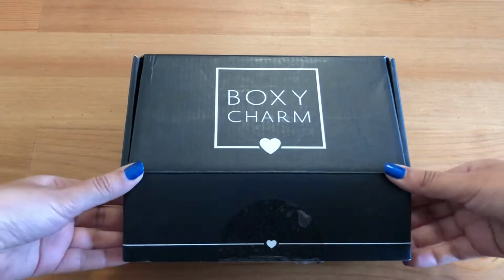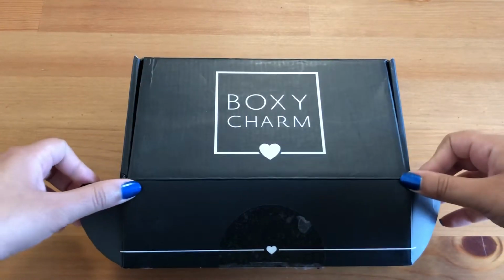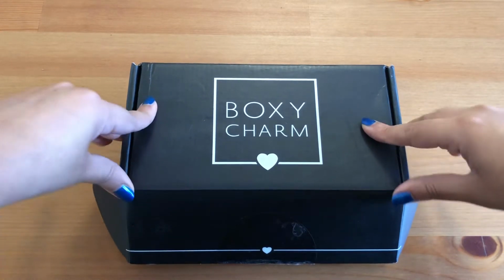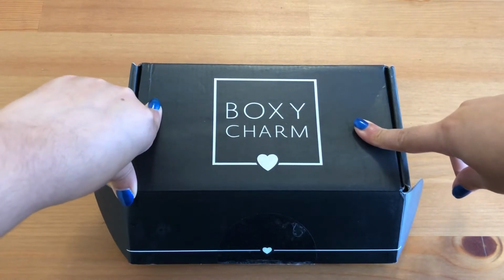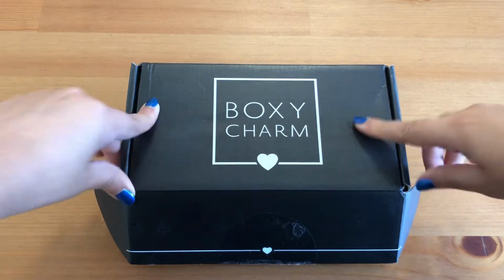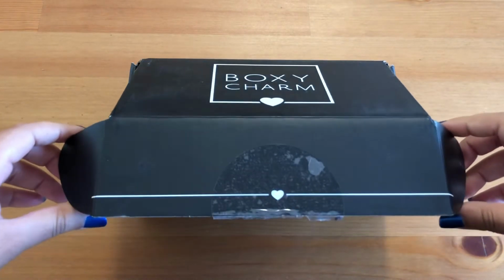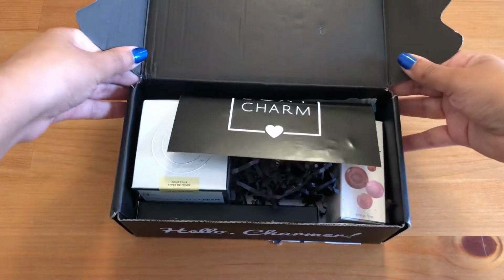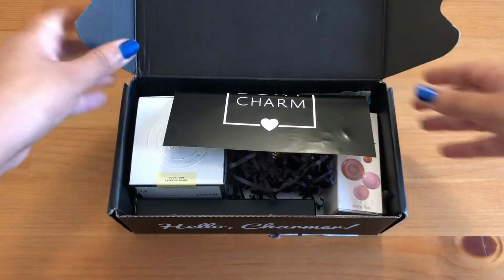I don't personally like glitter eyeshadow. So I like that Boxycharm comes up with other boxes. This is, I think, one of the FOMO boxes, fear of missing out, and it's one of the variations. And the reason I got it is because it has an item that I'm actually interested in. So it's smaller in size because the items, like I said, are very different.